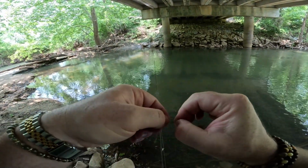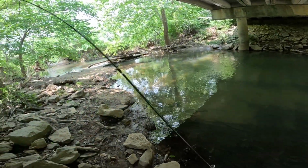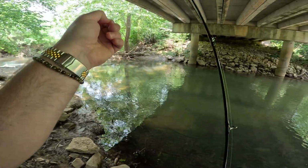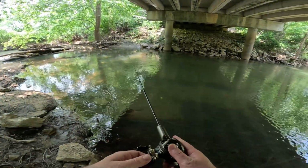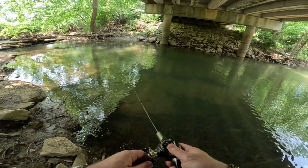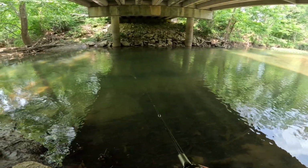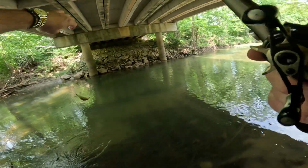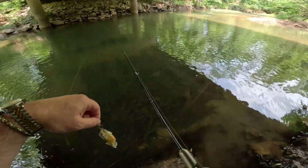You know, I do like rooster tails a lot in slower creeks because these little 1/16 ounce rooster tails tend to sink pretty slow for something that's almost all weight. They're easy to cast on a bait finesse setup. Look, right off the bat we got one. Oh, he came off. But they sink pretty slowly. Oh, he came back. And you don't have to work them fast. That blade will spin at a very low speed.